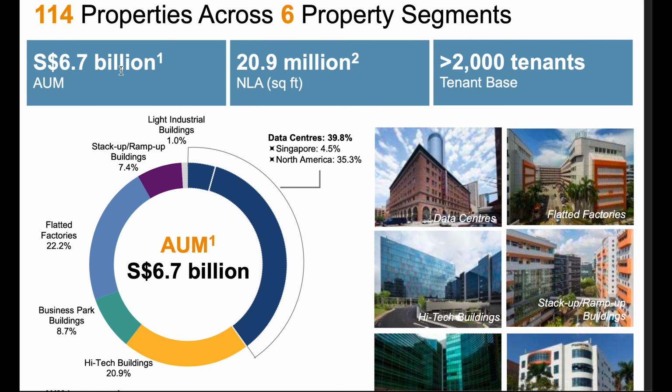Portfolio update, let's take a look. They have 114 properties across 6 property segments. You can see that this is their distribution or diversification. Most of it is in data centers now. Last time they were only flatted factories and light industrial buildings. Now they have been so aggressively expanding and acquiring more properties that now data centers is close to 40%. And most of it is actually in North America, USA, instead of Singapore. Singapore only has a small percentage of 4.5%.